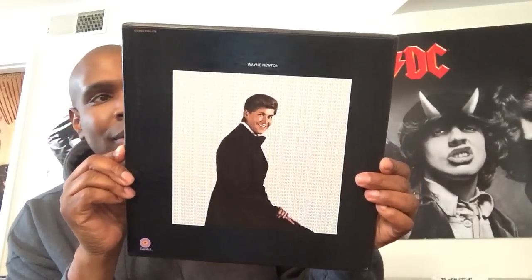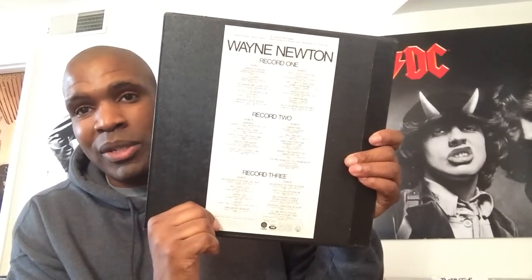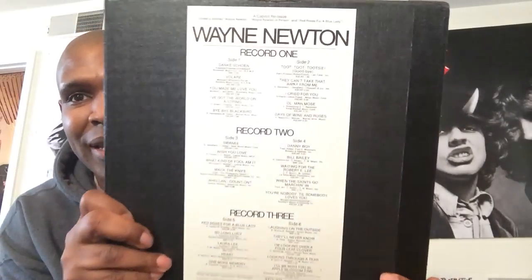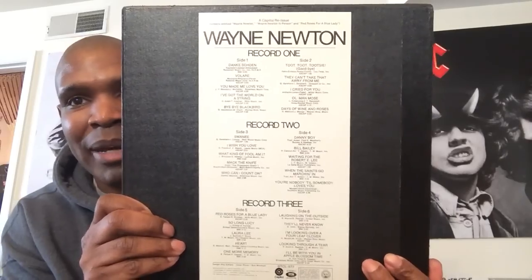got this Wayne Newton 3LP box set, which was great too because it was sealed and they were only asking like $8 for it. And I was desperately needing to get some Wayne Newton back in my collection, as I purged all of his albums when I was getting rid of stuff that wasn't in great condition. So glad to have my Wayne back, or at least some Wayne back.